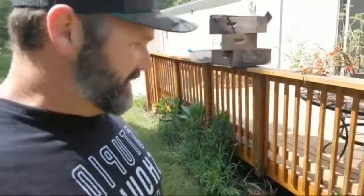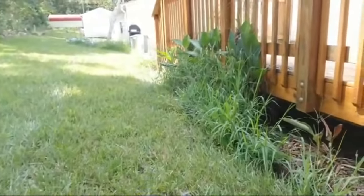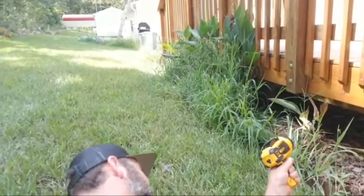Man. Skunk hunters. I don't care about getting dirty. I'm going to lay down under here and see if I can see them under the deck, because that's where it smells like he's at. Oh, we smelled him probably two nights ago. I don't know. This skunk might have set up shop under the house.